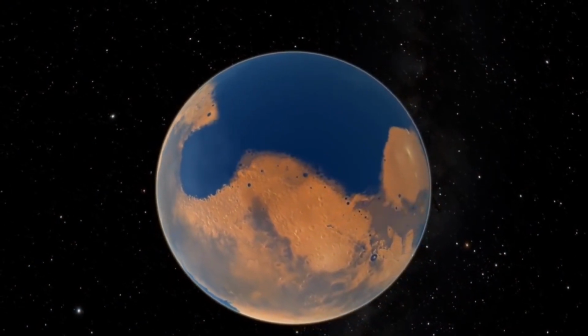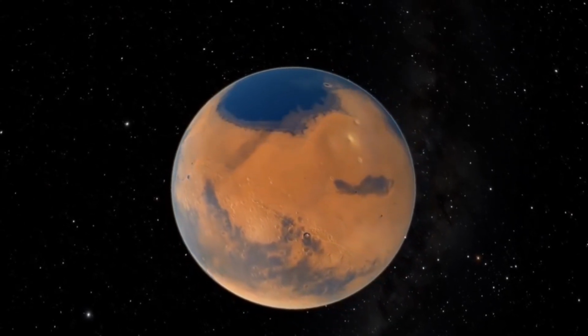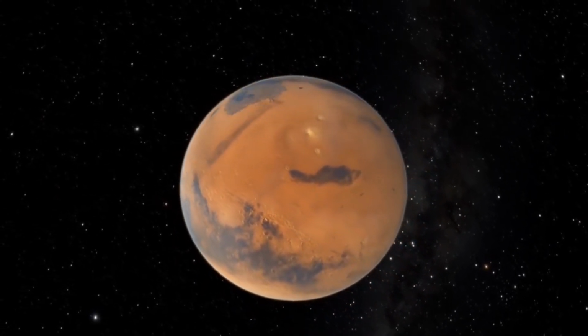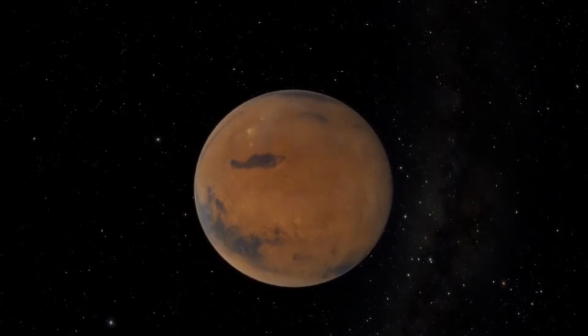When Mars' core froze out, its magnetic shield disappeared. Now the surface water is gone, leaving only its polar ice caps and a hint of water vapor in the thin Martian atmosphere.